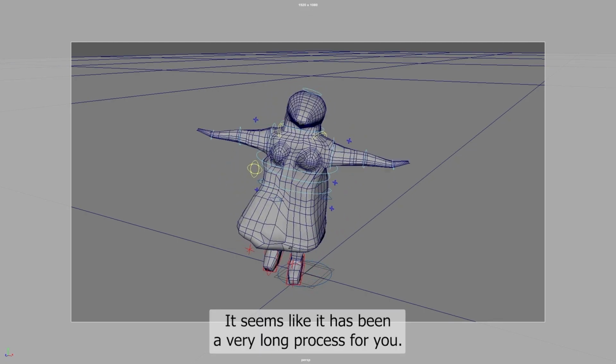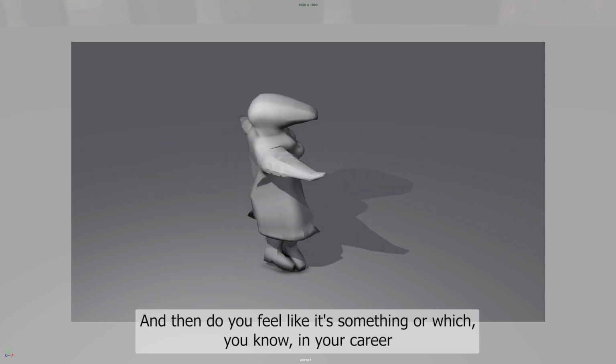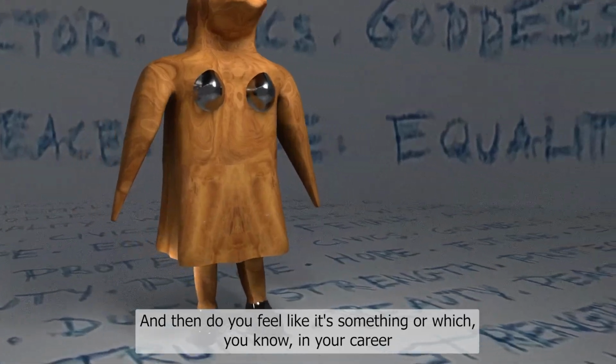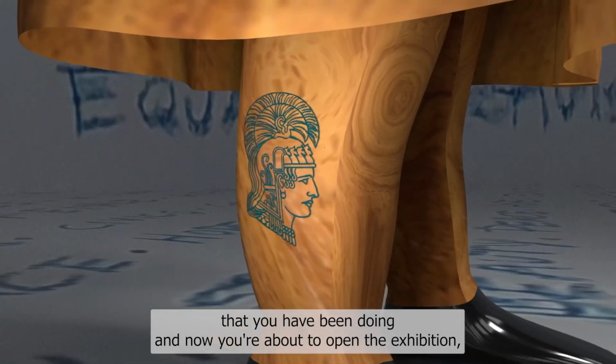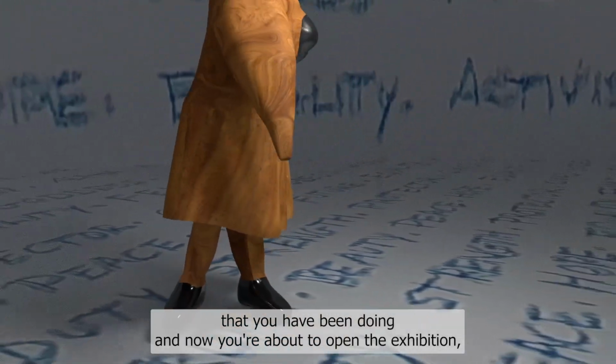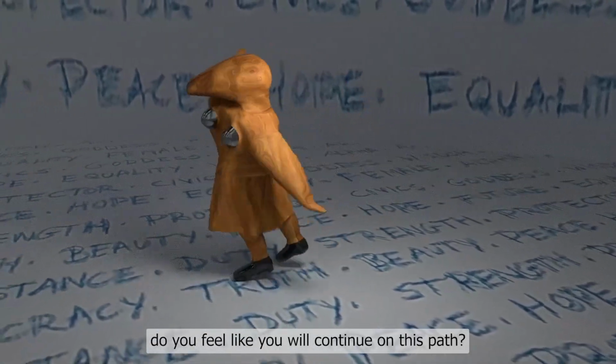It seems like it has been a very long process for you, and then do you feel like it's something original in your career that you have been doing, and now you are about to open the exhibition? Do you feel like you will continue on this path?